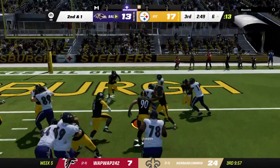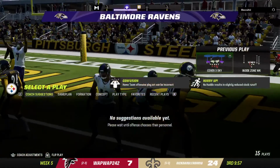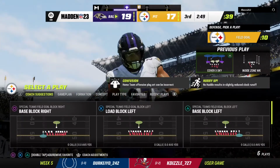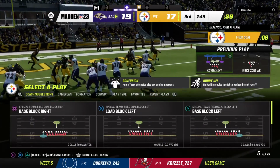Another run here with Dobbins. And he is into the end zone for a Baltimore touchdown. J.K. Dobbins, a 6-yard touchdown run. And the Ravens have taken the lead here in this third quarter.